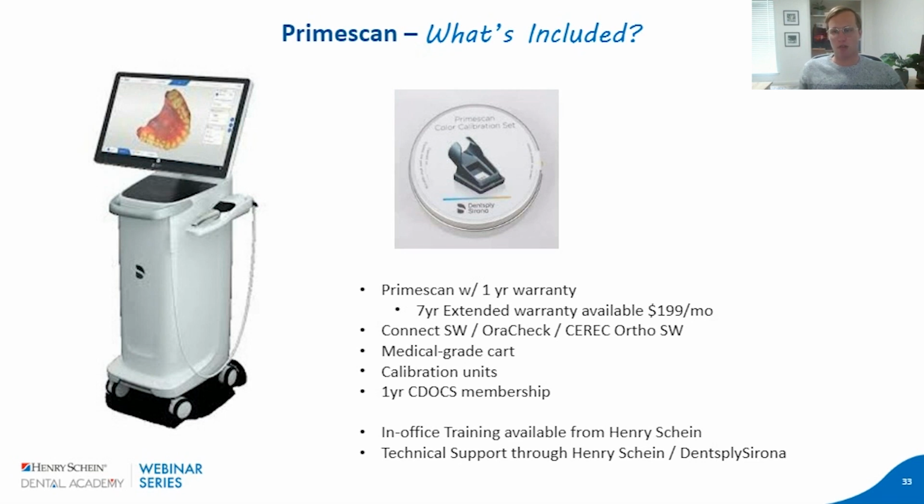Comes on that medical grade cart, which has the easy rolling casters, the 27-inch touchscreen display, which is very easy to disinfect with just 1 cavity wipe. Scan tip the entire unit, really easy to use. Comes with 1 year of CDocs membership. CDocs is a great way for you to enhance your learning on the Primescan and the software included with it. The community within CDocs, any question that anyone's ever had related to Primescan or CEREC has been asked and has been answered with CDocs. So you get 1 year subscription for that.